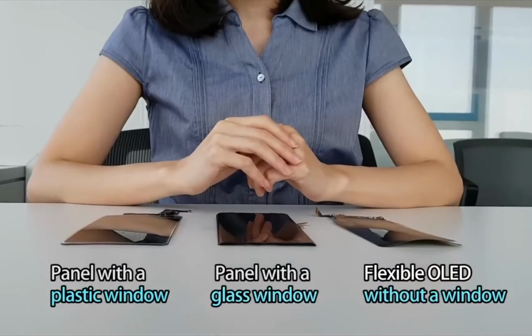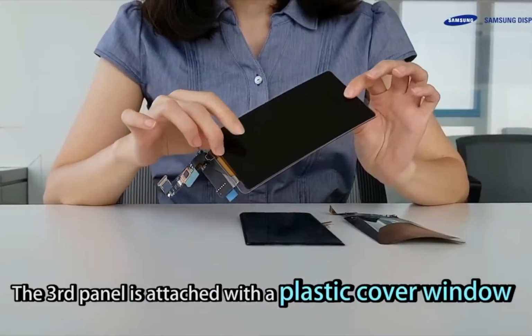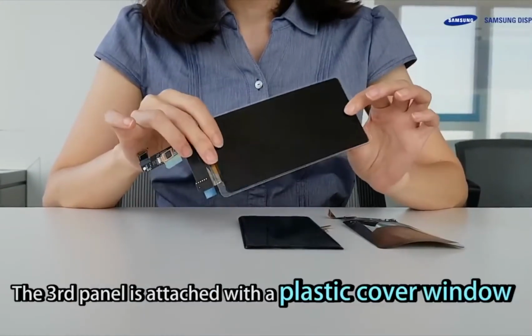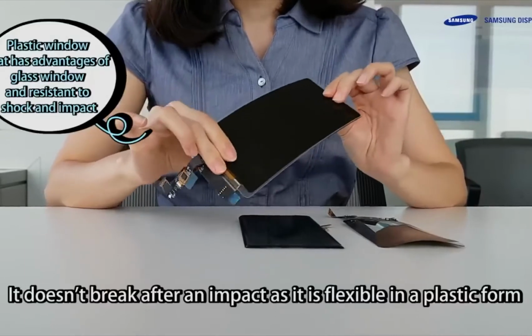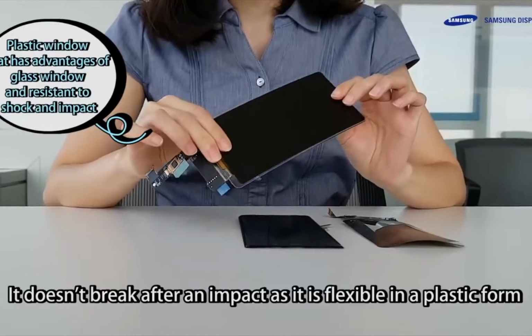And this unbreakable OLED panel is now verified by Underwriters Laboratories. According to Samsung Display, it features a plastic window which has similar hardness to a glass, but it's much lighter. And this is the main thing that gives this panel its unbreakable level.